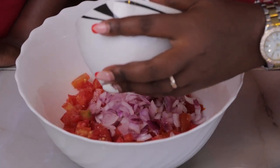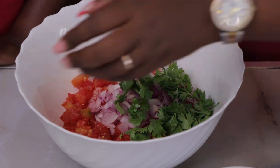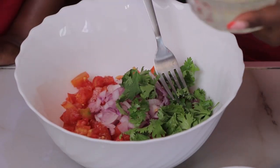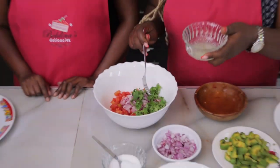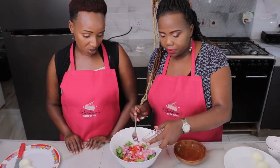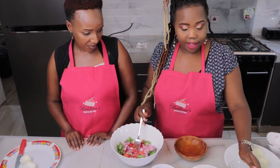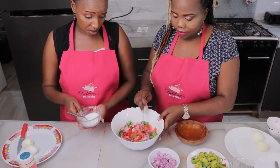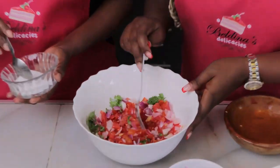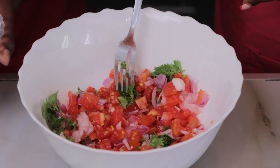And now, since Irene is a healthy lifestyle advocate, we are not using olive oil or any other kind of oils. So we are using lemon juice. Lemon juice. Yeah. So as our dressing, no vinegar here. Vinegar you can use. Yeah. But now for the health, it's very healthy. So, and a pinch of salt. Yes, a pinch of salt.